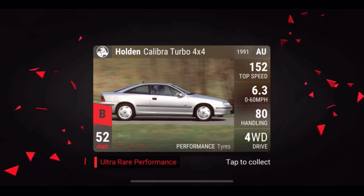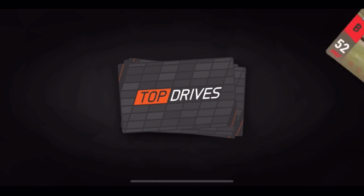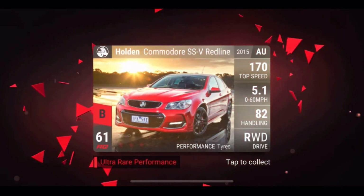Next up, though, there isn't much too special to say about this guy, but after this, Holden Commodore SSV Redline. This guy is definitely medium ground clearance, I'd have to say. 91 handling maxed. 0 to 60 is 4.23?